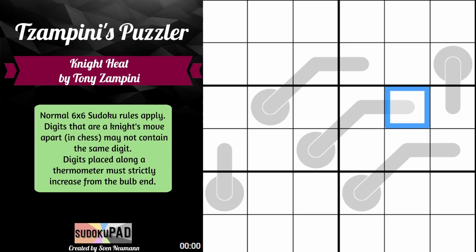above that there. So because of that, if a 1 exists on the thermometer, it must exist in the bulb, and if a 6 exists on the thermometer, it must exist in the tip. Those are the rules. Let's just jump right into it.